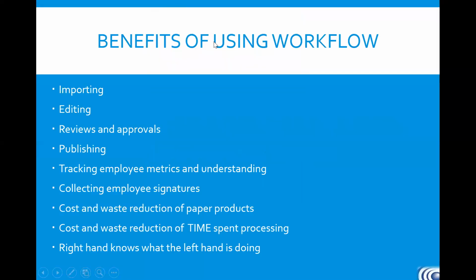Advantages and risks. These are some of the advantages that myself and my team came up with: importing, editing, reviews and proposals, publishing, tracking employee metrics and understanding, collecting employee signatures, cost and waste, reduction of paper products. And these are things that, if you have a baseline data set to show you how much money you're spending currently on paper, this is a great way to see immediate results as far as return on investment.